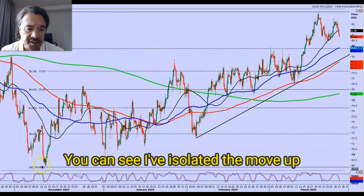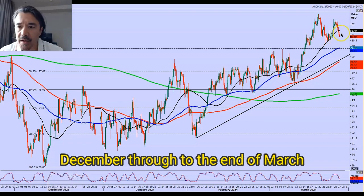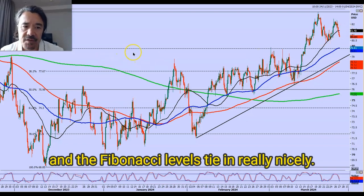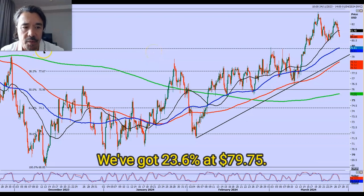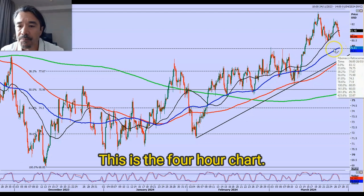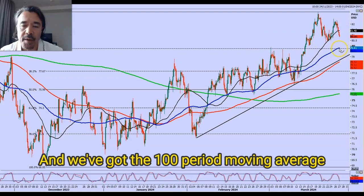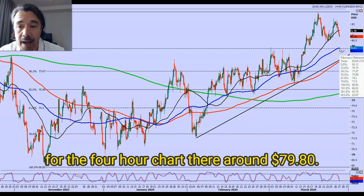I think you can see I've isolated the move up, the bull trend, from the beginning of December through to the end of March. And the Fibonacci levels tie in really nicely. We've got the 23.6% fib at $79.75. This is the 4-hour chart. This combines with the previous swing high at the beginning of March. And we've got the 100 period moving average for the 4-hour chart there around 79.80.